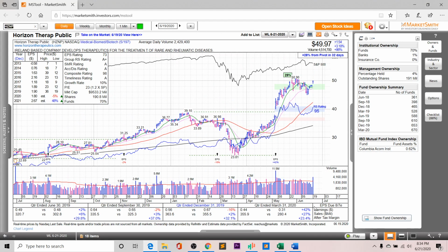And taking a look at the earnings and sales, you can see that last quarter it was up 42%, sales are up 27%, and after-tax margins were up 23.4%. In 2020, the estimates are down 5%, but it's supposed to pick right back up in 2021, up 48%, which is a decent jump. The EPS rating is a 73, the group RS is an A+, the SMR rating is an A, the accumulation distribution is an A, and the overall composite rating is a 98.